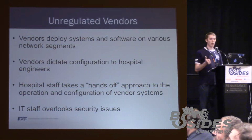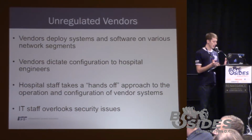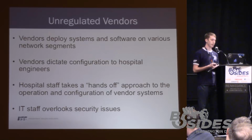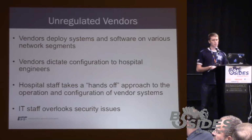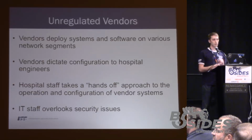So unregulated vendors. What do I mean by that? Well, something I didn't know until I actually got into hospital security, I'll call it, was that within a hospital network, there are several different departments. An example I'll use is the pharmacy. The pharmacy from the hospitals that we looked at wasn't directly affiliated with the hospital. They're kind of like a contractor, so to speak. So what happens is these external contractors come into the hospital. The hospital engineering team sets them up with an environment to deploy their computer systems, and then they're left unchecked. So to a degree, you could think of the hospital acting as an ISP.